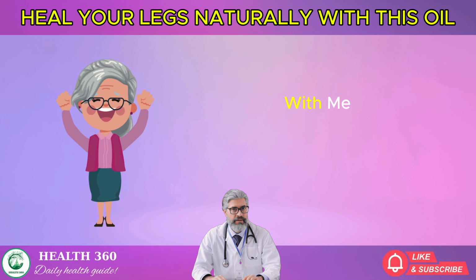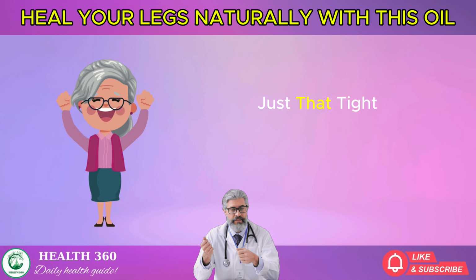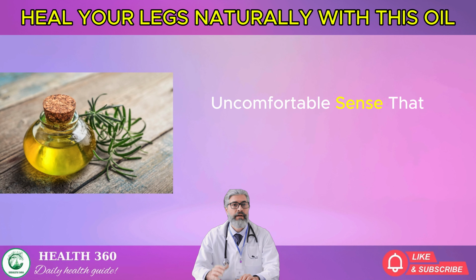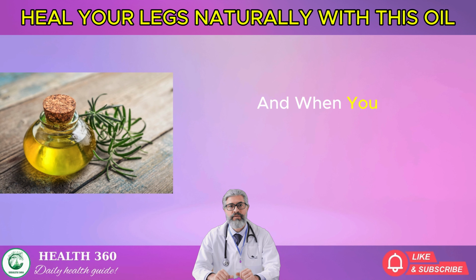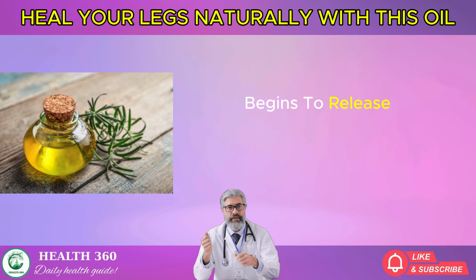That visual stuck with me. Because that's what so many people feel, pressure in the legs. Not pain exactly. Just that tight, restless, uncomfortable sense that something's off. And when you start using rosemary oil regularly, that pressure often begins to release.